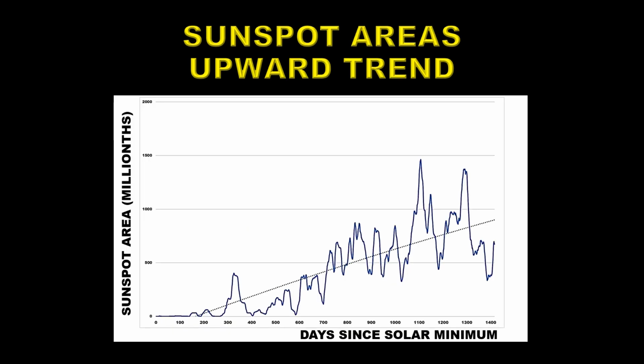I keep track of the areas of sunspots over time, and this is the plot so far. One of the things that's noticeable here is they seem to come in bursts. The overall trend is upwards, although the last couple of months has been pretty thin. However, if you look at the separation of these bursts, the typical period is something like 180 days.